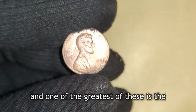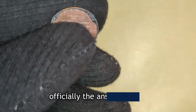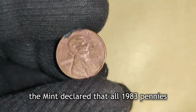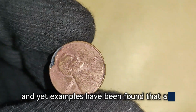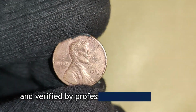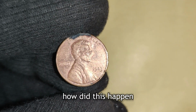and one of the greatest of these is the question of how many copper cents were struck in that year. Officially, the answer is 0. The mint declared that all 1983 pennies were to be made of zinc cores with copper plating. And yet, examples have been found that are undeniably copper, weighing 3.11 grams, and verified by professional grading services as authentic. How did this happen?